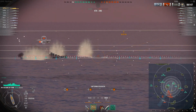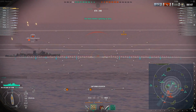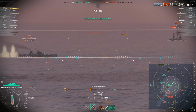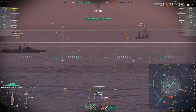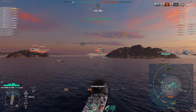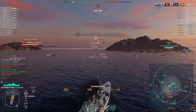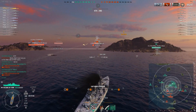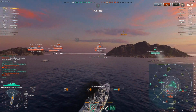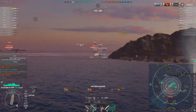Occasionally you'll get some really wonky dispersion, but then when they do things like this, it just makes me scratch my head like, homeboy, I mean, I guess, but look at that. Two more overpens for 2,100 damage, like, no! I just want you to go away, Mr. Leander. And then here comes our Leander. Still, oop, there's the Kajimata. So thankfully we've got our hydro up and running.